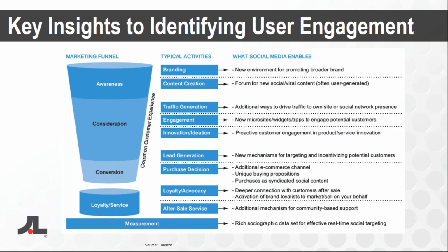Are there certain pages that they're leaving your website on, or is there certain ones that seem to be drawing more traffic than others? And then again, towards the bottom, you've got lead generation or your purchase decision. So once people have been through their whole process and they're ready to buy, you need to make sure that you're moving them further down that funnel.